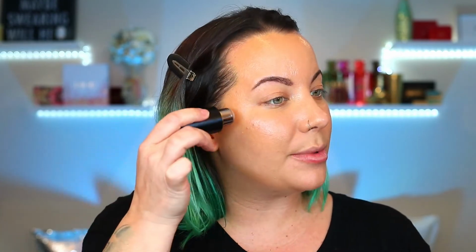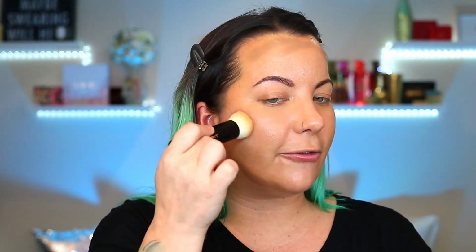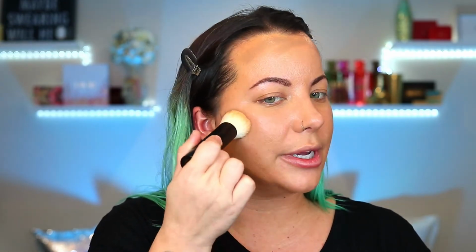So I'm going to use the Westman Atelier contour stick, and essentially pretend that we didn't do that first step, just because it's not giving me nearly what I'm looking for, but it did give me the coverage. I think this is a great foundation, at least so far. I haven't done a wear test yet, but as far as something minimal, I definitely think a lot of people would like it, especially if you don't need a full face of coverage like how I'm doing today.